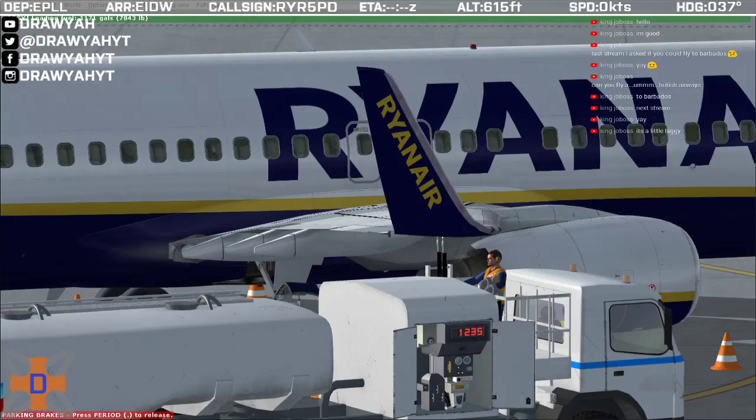But as I was saying, on the side of the truck you see the fuel's being loaded now. That's being done in gallons, and then the weight in pounds. As I just said, I don't know if you guys had it or not, in Europe it's only done in kilos and litres, the metric system as opposed to imperial.